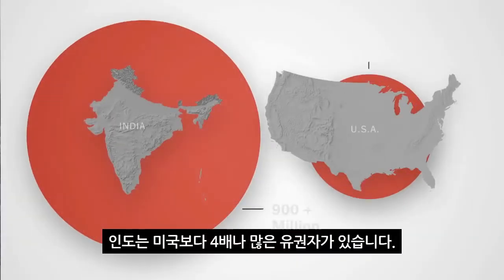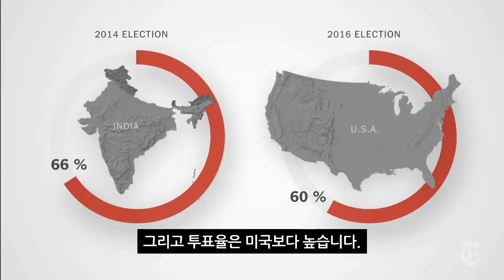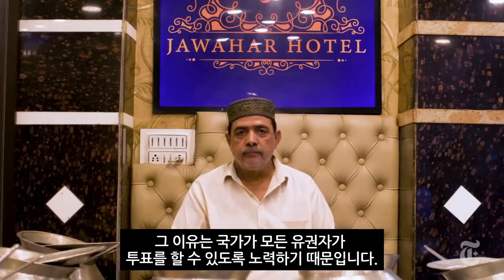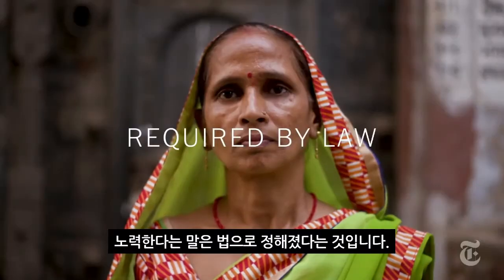India has 4 times as many registered voters than the United States. And it has higher voter turnout than the US. That's because the country is committed to polling every one of their voters. And when I say committed, I mean they're required by law to do it.